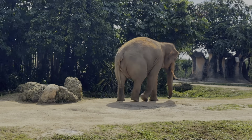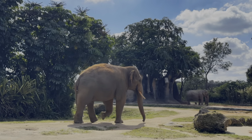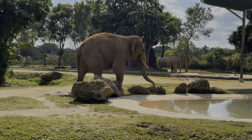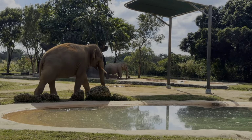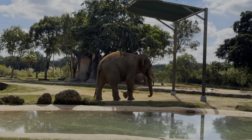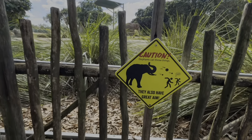If you're lucky, you might see one of them using their trunk like a snorkel while they bathe, or gently picking up food with that powerful, flexible nose. Standing here and watching them feels a bit like time slows down. It's wild to think these incredible animals are in danger in the wild due to habitat loss and poaching. So every visit helps support the conservation work that places like Zoo Miami are doing to protect them. And apparently, be careful because they have a good aim to toss some stuff at you. Wild.